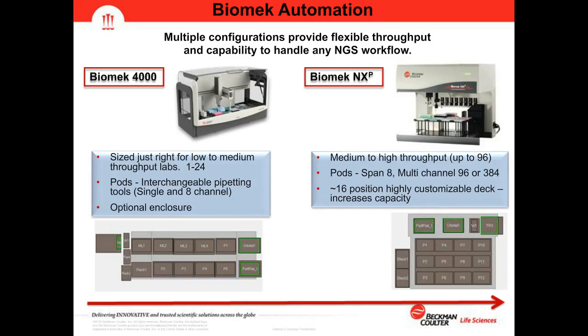It has a pod that has interchangeable pipetting tools, so there's single tools and 8-channel pipetting heads. It also has interchangeable grippers, so you have the ability to move labware on the deck and not have them be fixed in one spot. The deck layout below is a typical example of our NGS setup for the Biomek-4000. It includes an orbital shaker, static Peltier device for keeping reagents chilled.